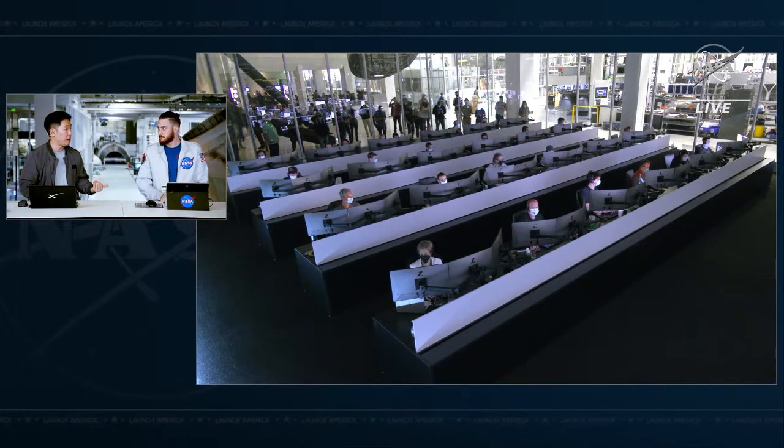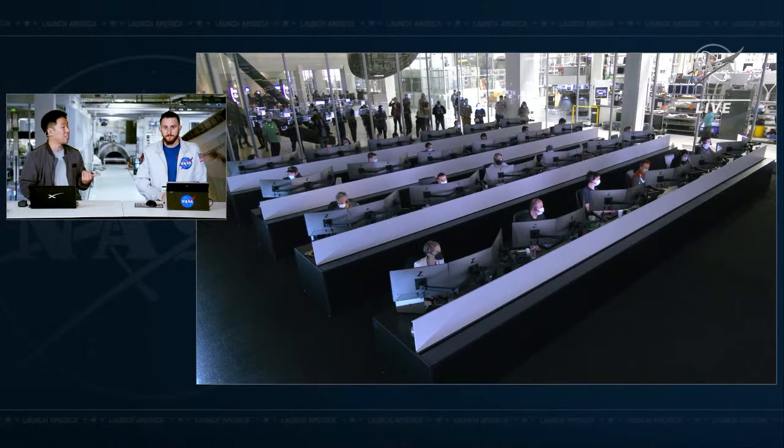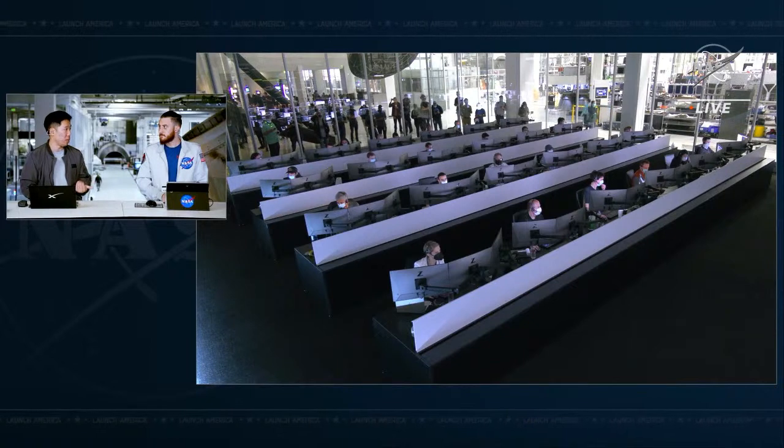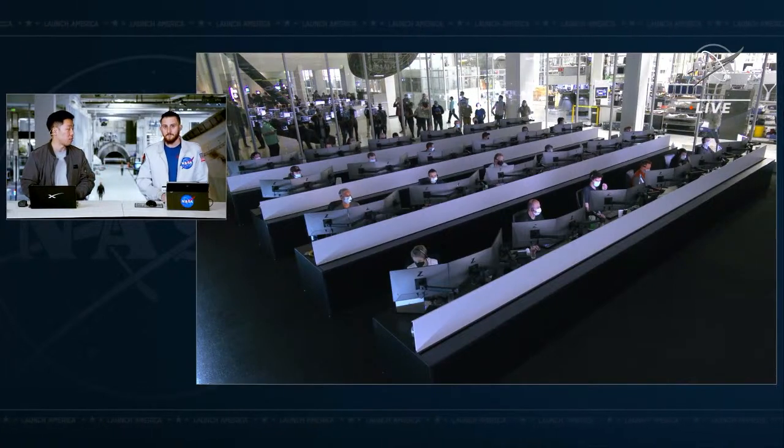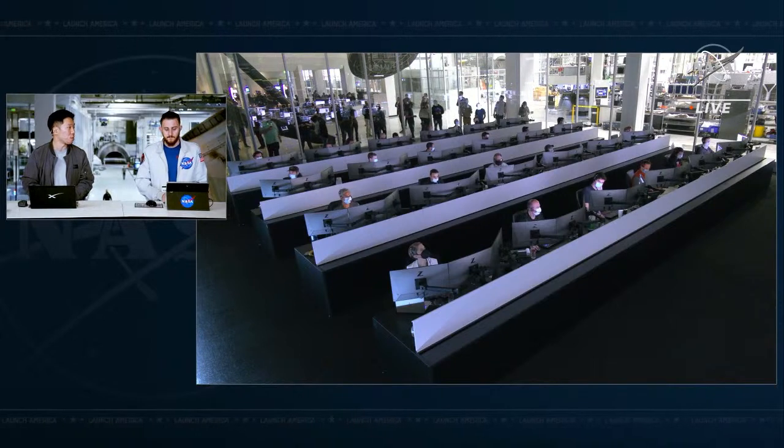And you mentioned, Gary, the WB-57 is right up in the air. It is equipped with imaging technology that we'll be able to get pretty much the first views of the Dragon capsule on its return back to Earth. So we do expect to see that great footage here in a couple minutes as well.